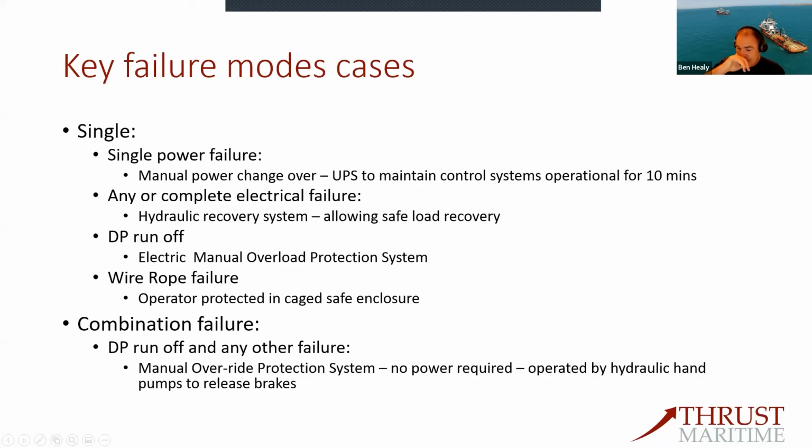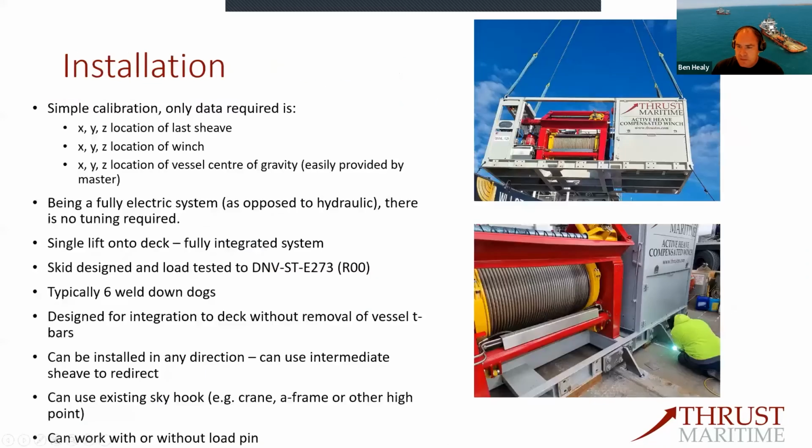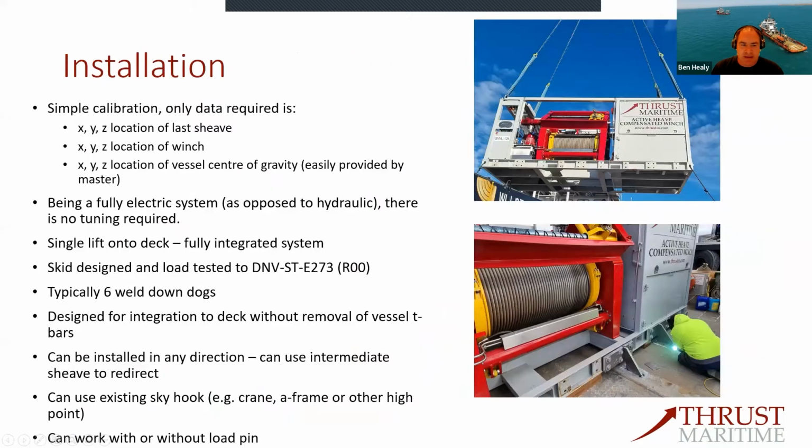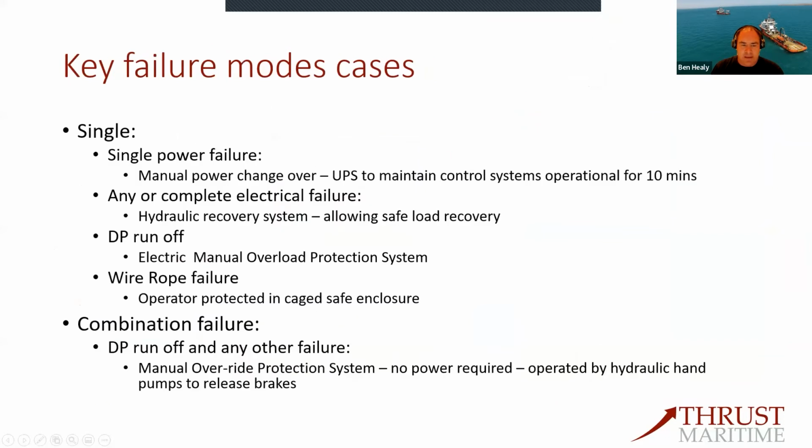So essentially what we developed there was a manual hydraulic pump system. And you can see that's all of this system here, where you basically connect in some levers to these hand pumps and pump the brakes off the winch, and that allows the winch to pay out, which would be a last case event, but it would be absolutely necessary if you were connected to the seabed and you had a DP runoff, which is plausible.